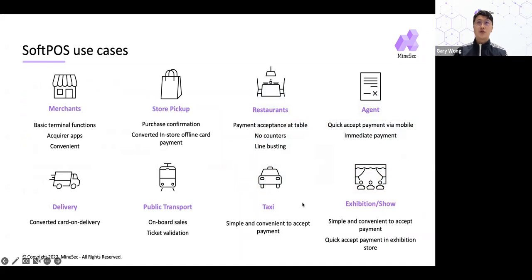After we understand the SoftPOS and its benefits, we can see the SoftPOS is a good solution. How can we apply it in real life? Here are some cases and scenarios I would like to share with you. The SoftPOS solution can be applied in many different scenarios. You can see there are lots of use cases.